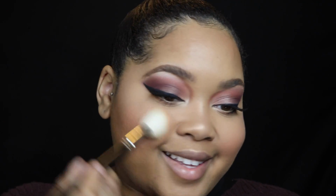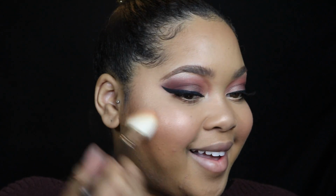I'm going to take this bad boy, and I want this on my cheeks. Yes. I like this peach color even more. Now this is the finished look.